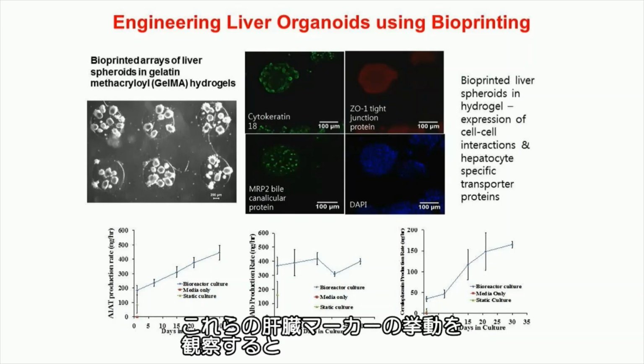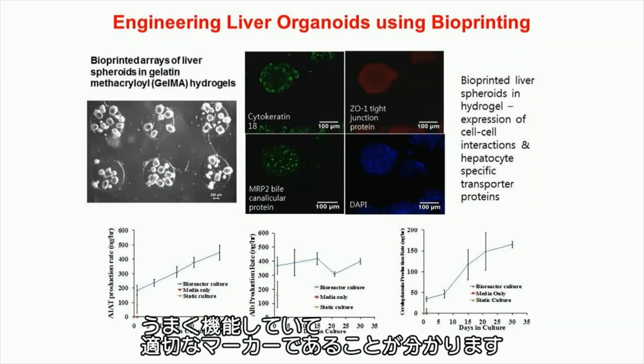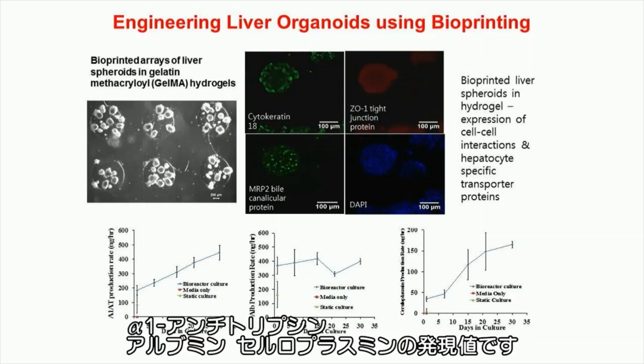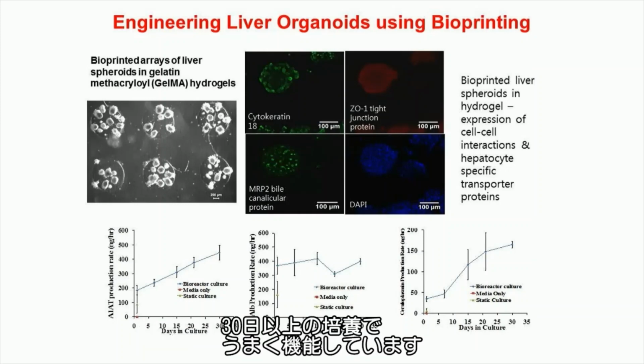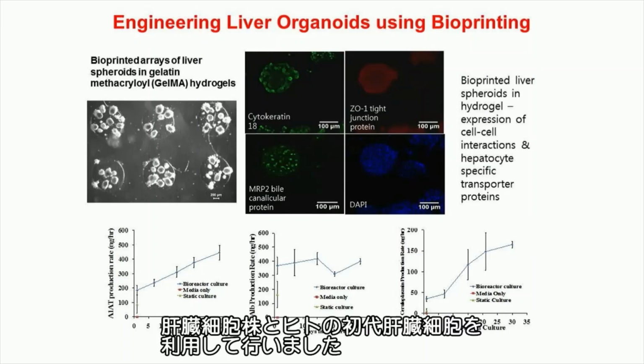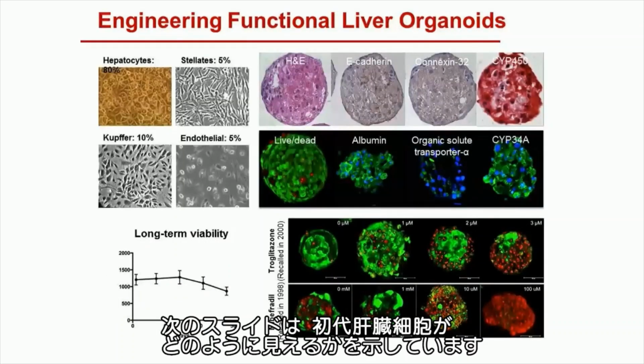And when you start looking at different behaviors of these liver markers, they behave fairly well. They express the right kind of markers. And when you look at their expression of alpha-1 antitrypsin, albumin, or ceruloplasmin in the bottom three graphs here, you see that over 30 days of culture, they work very well. Now, we've done these kinds of experiments both with liver cell lines as well as primary liver cells from humans. So the next slide is going to show how primary liver cells look.